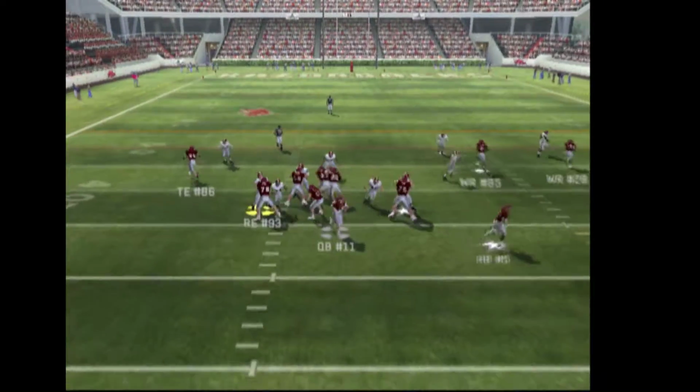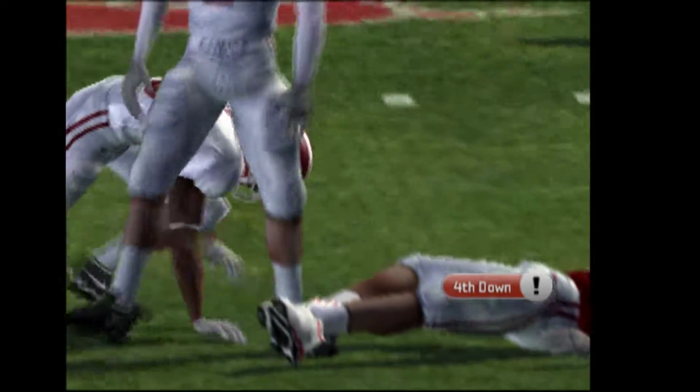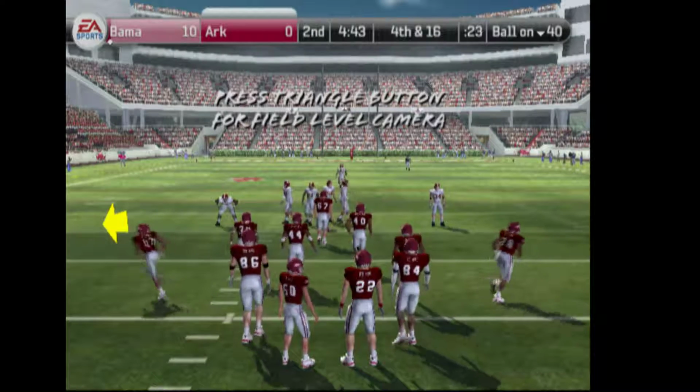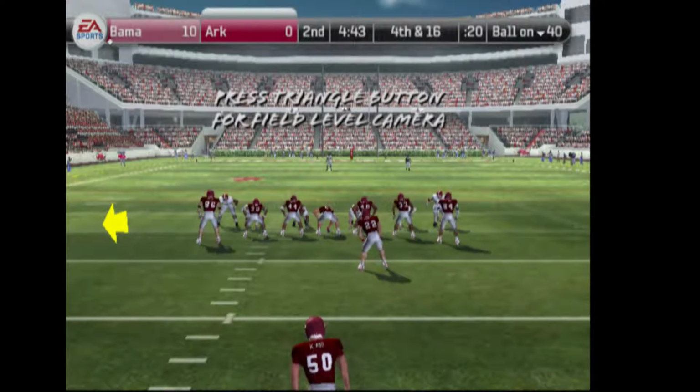The Razorbacks line up in an I formation. Look out! Oh, he had the pick and he dropped it. So the defense gets him to go three and out. Good job here defensively forcing this incomplete pass. They line up to punt this one away.